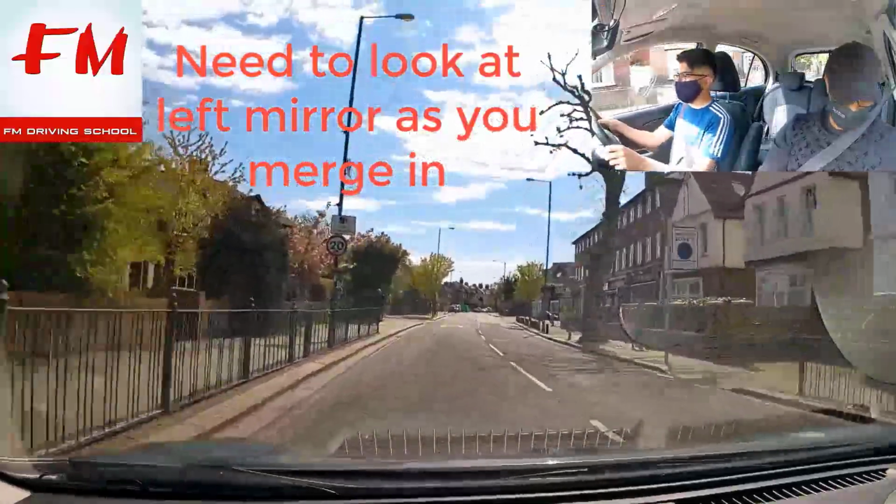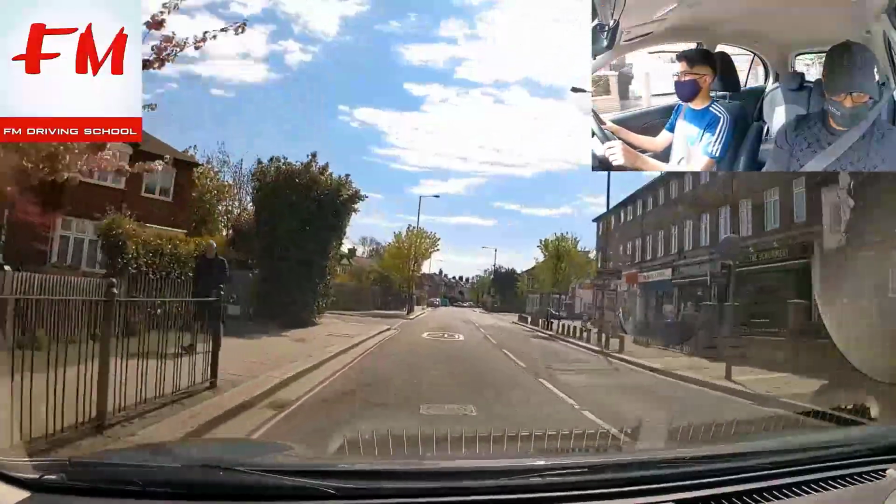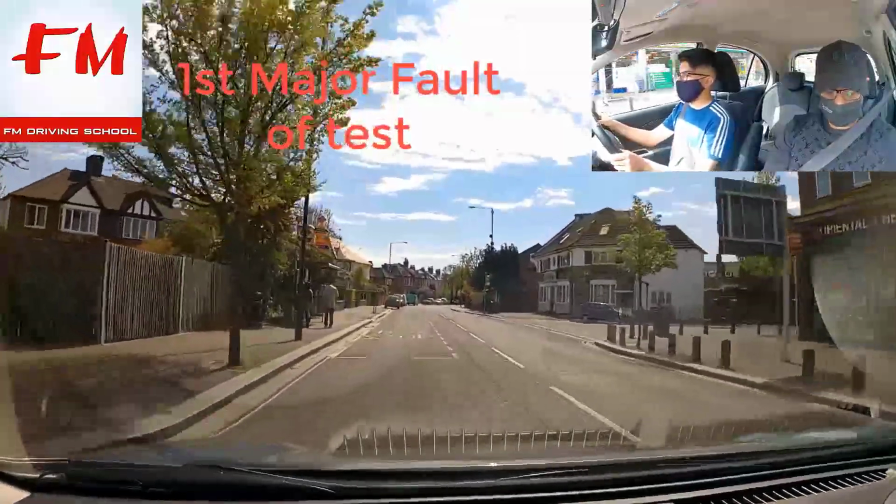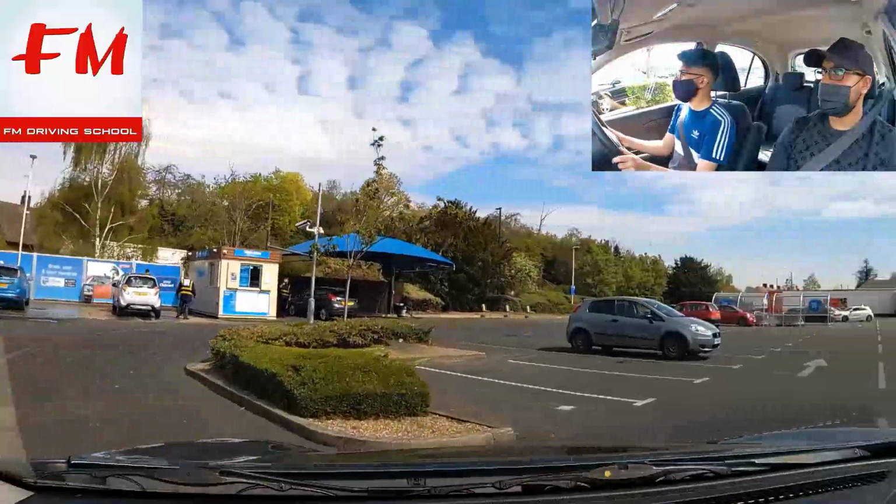Now this particular point took longer than expected, because I was showing you a few examples. We're now going to show you something slightly different, a maneuver now that students could fail on.